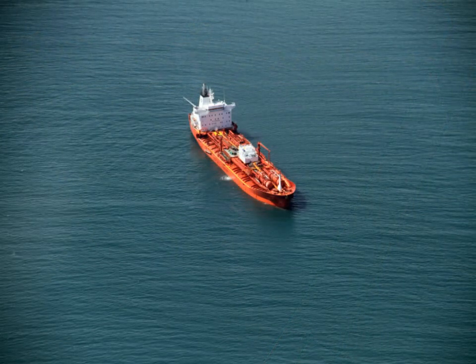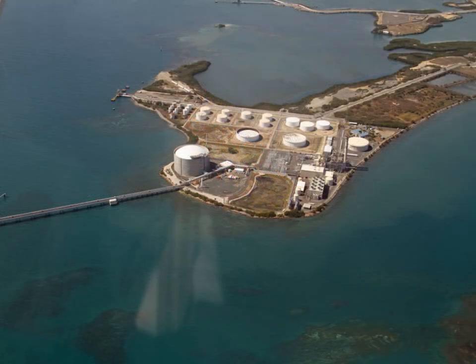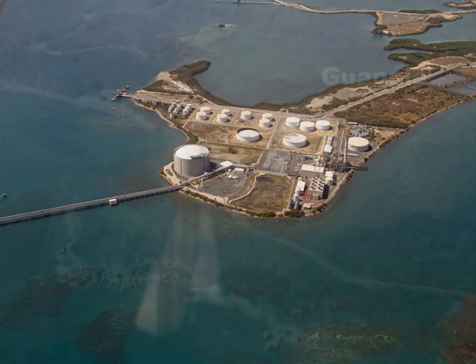This is how they bring in petroleum products into Puerto Rico. This is the storage area for all the petroleum products once they offload the boat.